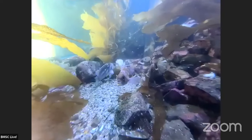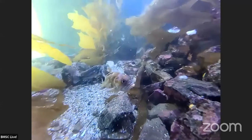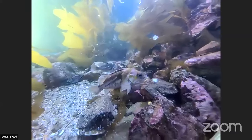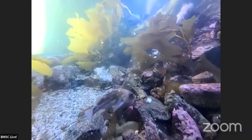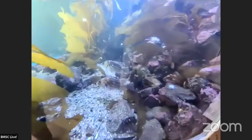Here we've got two copper rockfish. These are new additions to the tank. You can see how itty bitty they are in comparison to the rest of the animals. These copper rockfish, there you go, this lovely little bite. They're quite a bit smaller and they only live to be up to about 40 years, so a little bit younger than the black rockfish. But this is a species that is known for being really easy and fun to catch.